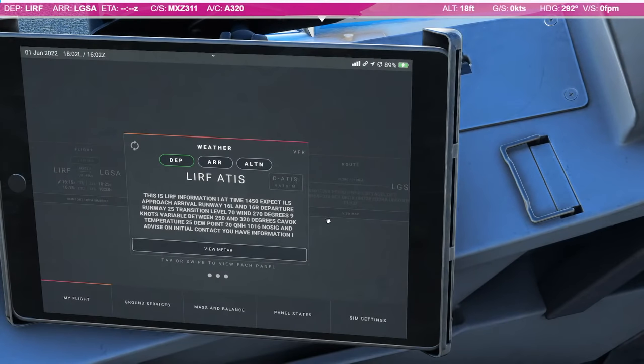Departure, Digiatis. Just check it's the latest. So it's information November. I will write that down. Anyway, it's always good to write that out so you know what you're trying to say to them. 1-6 left, 1-6 right, departures 2-5. That's what I would expect. Transition level 7-0, 260 at 10. Remember, you don't need to write most of this down. It will all load in, but we do need the QNH of 1016.